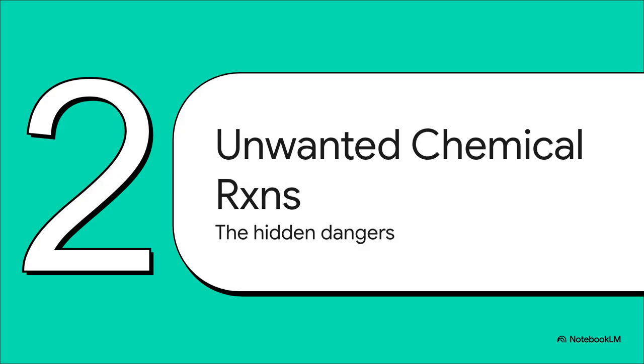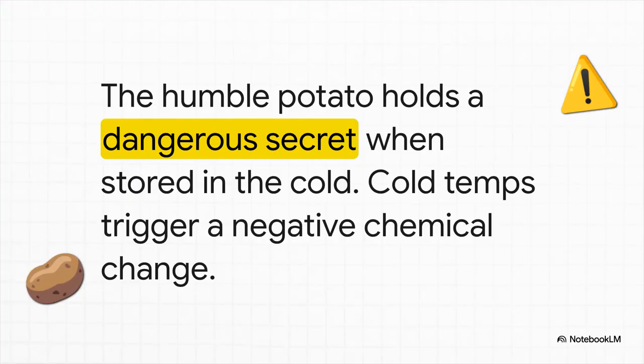But hey, this isn't just about disappointing flavor. For some foods, the cold can trigger some really unwanted chemical reactions, and this is where things start to get a little more serious. And our main culprit for this is something we all have in our kitchens, the potato. It seems so simple, so harmless, right? Well, its chemistry has a bit of a dark side when you stick it in the fridge.